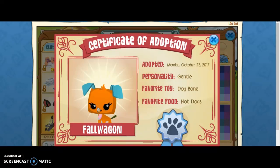Hot dogs and dogs. Did they cut her up and make her hot dogs? Well, sounds pretty interesting. And her favorite toy is a dog bone again. Both of my dogs' favorite toy is a dog bone. Wow. Dog bones and dogs must really go together. Animal Jam really thought about this.